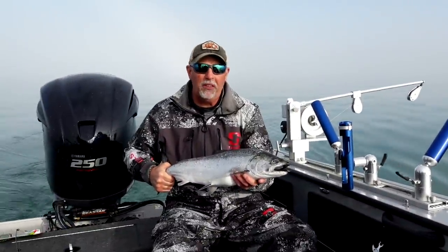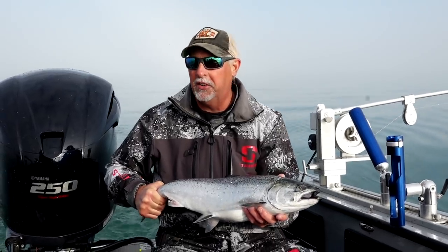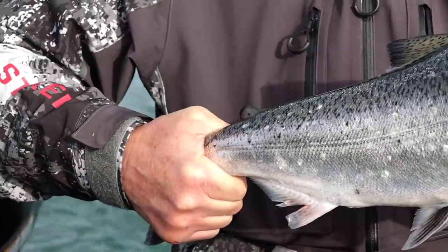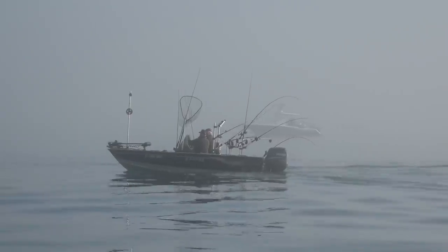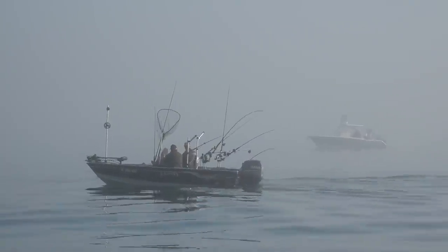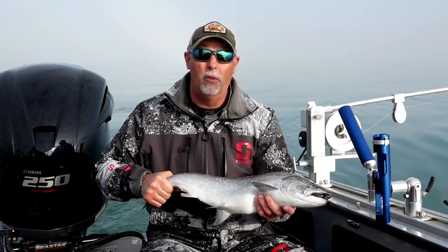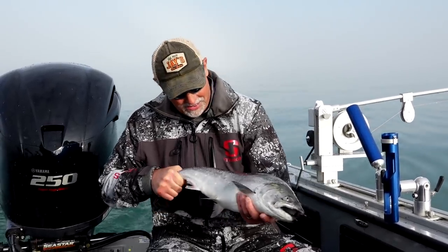We're only fishing two presentations. We're fishing spoons on lead core line, and we're fishing spinfish on downriggers, and they're both firing regular. It's been really chaotic today. You look around, it's foggy. There's a lot of other boats out here. They can't see us, we can't see them, and all of a sudden, boom, out of the fog, they pop up. So everybody's fighting fish, everybody's having a good time, and we're trying to avoid bumper boats, because that's what it is out on Lake Ontario today, bumper boats.